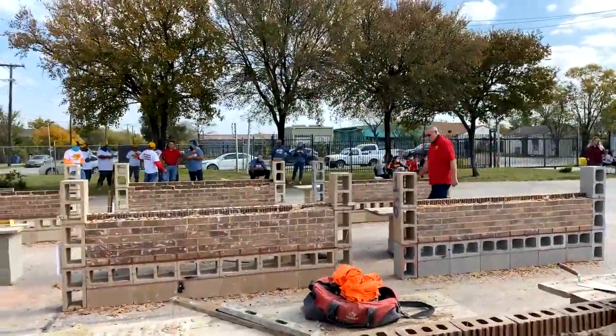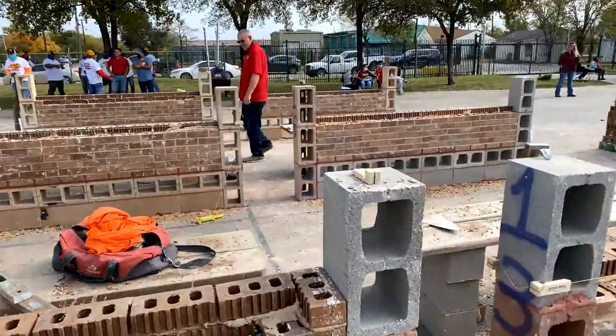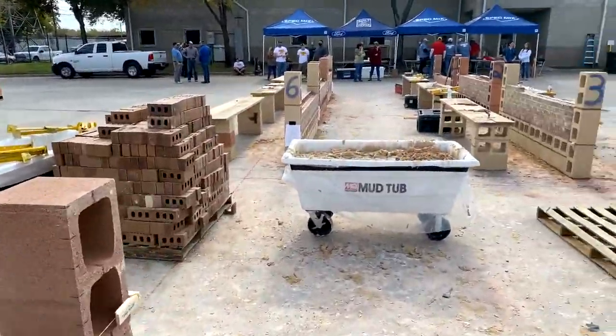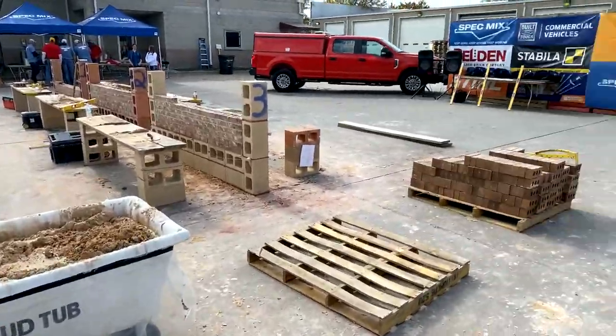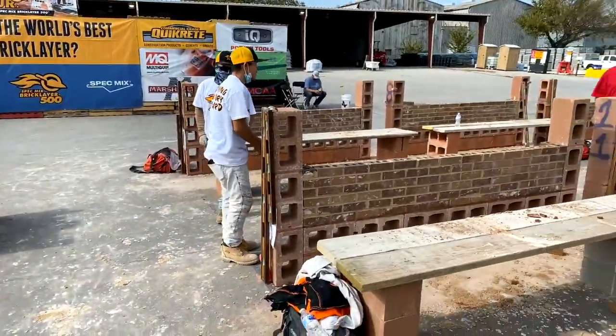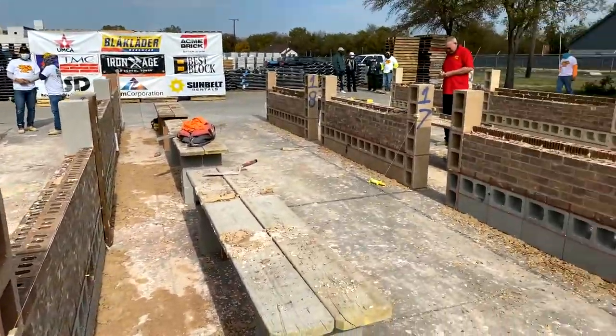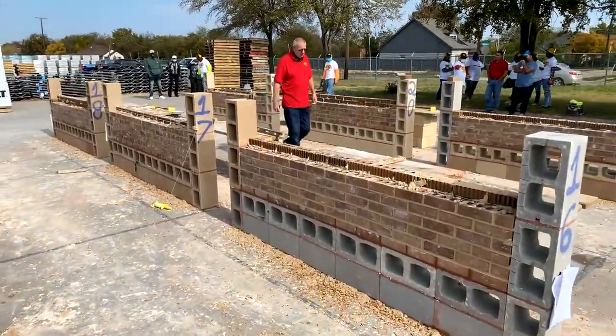And if you're just joining us, this is pretty much getting close to the announcement of our winners for our junior bricklayer competition here in Dallas, Texas at Best Block. This consists of high schoolers, first year apprentices, and second year apprentices.